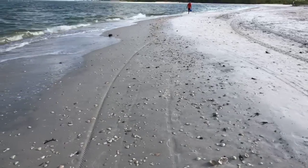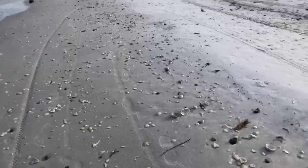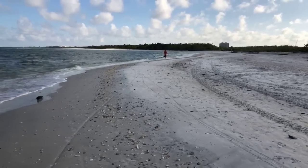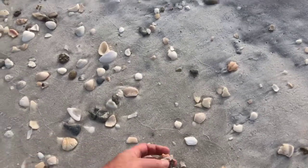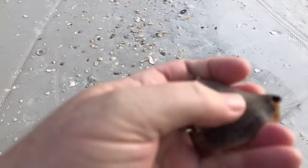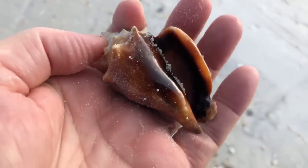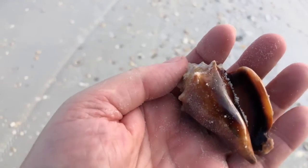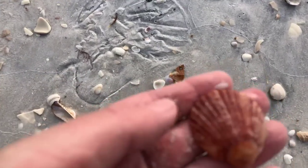Gotta be careful when I'm bending over here. I got a pocket full of stuff here. A lot of worm shells. I don't want to break them when I'm bending over. Here's a conch here. This is more of the natural color of the fighting conchs, this dark brown. When you rub it, a little more of the color comes out. That's the normal color of a fighting conch. Florida fighting conch is what they call them.